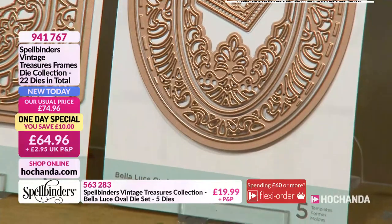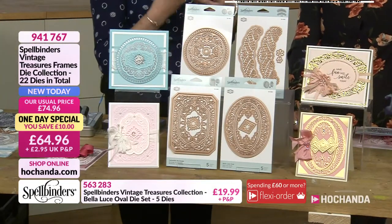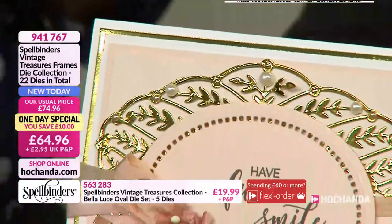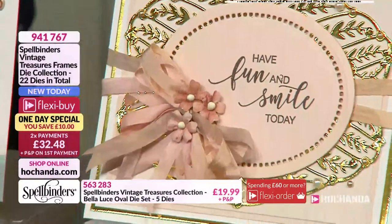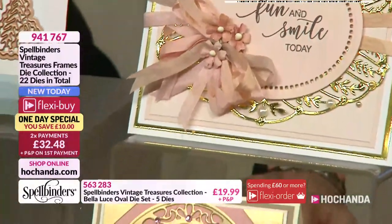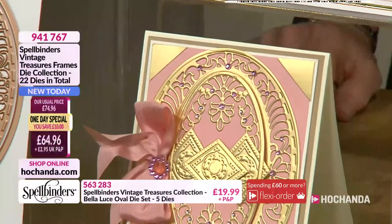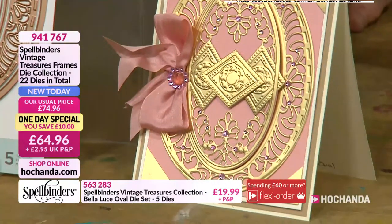So she imagined how that could be recreated into dies, also focusing on a jewellery thought, how it could look with vintage jewellery. Love that. What a lovely story that is. And how lovely are these to work with as well. Some beautiful cards and designs there. And that element of the jewellery, with the beads and the embellishments on there, really does bring it to life.